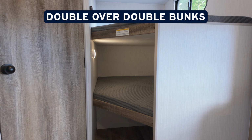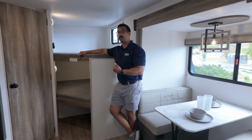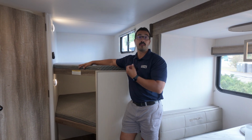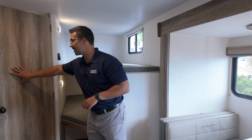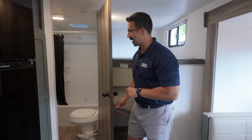And then in the back of the camper is going to be the double over double bunk. So what I love about this is they're rated for 300 pounds. So whether you have 2 kiddos or if you have an adult, this is going to be rated for both. You will also see right over to this side is the bathroom. I really kind of like the faux wood door there. I think they did an excellent job on design.